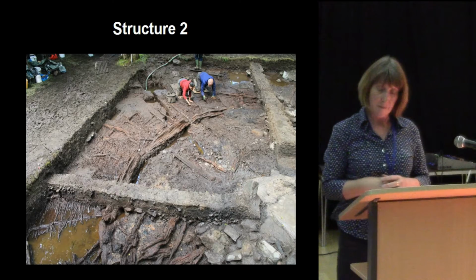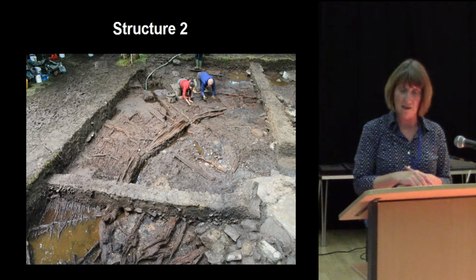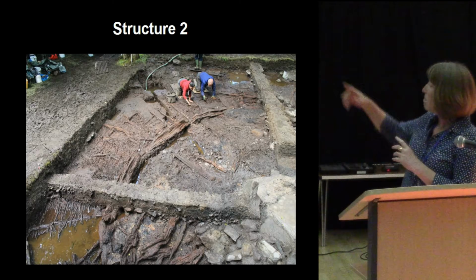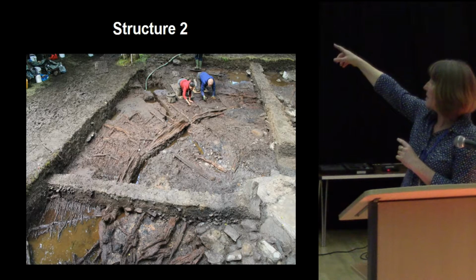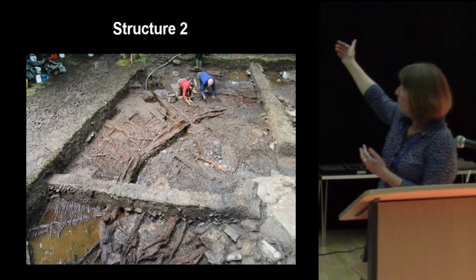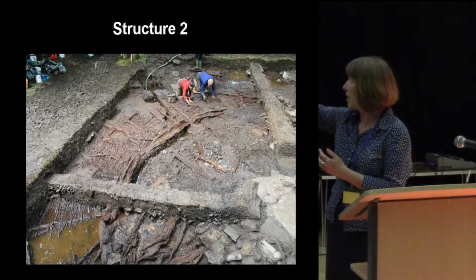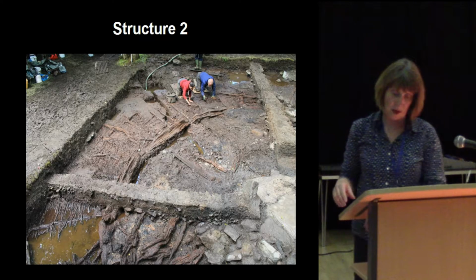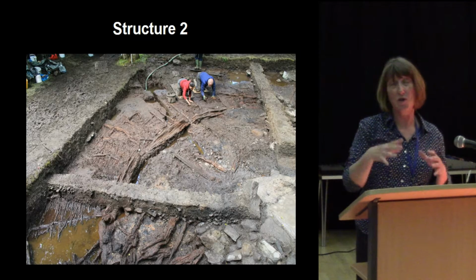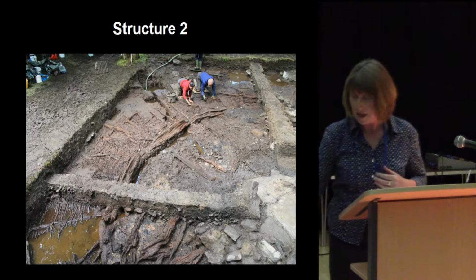Structure 2, which lies only a few metres to the east of structure 1, displays many of the features observed in structure 1, but it's much, much better preserved in places. Where Hannah and Tom are digging at the top there, the timbers are sitting directly on the peat and they're quite decayed, but you can see there's a sort of trajectory to better preservation down in the corner where you can see the withy screens beginning to emerge. It's very similar in size. Structure 1 was 11.7 metres and structure 2 is 12 metres.